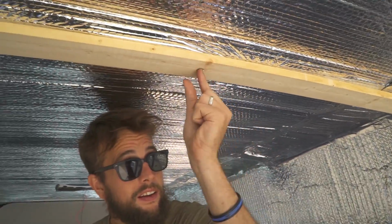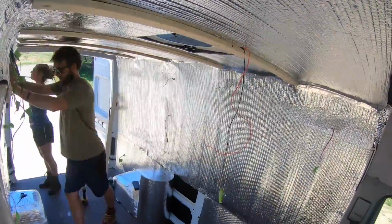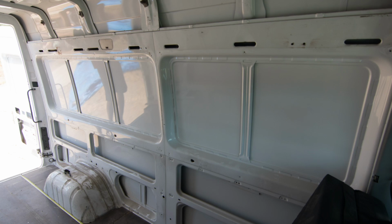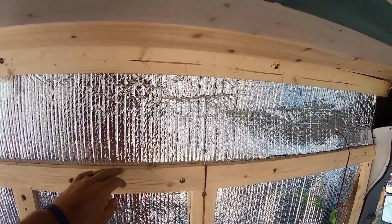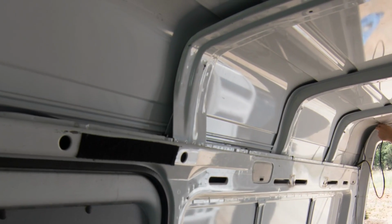They're 1 inch by 2 inch furring strips. You can get them at Home Depot, Lowe's, any lumber store. And we just kind of work from one side to the other, and we put the wood onto the existing ribs of the van. Another frequently asked question is, how do you get your furring strips onto the van without sending a screw through the side of the van? And how we do that is the van has a structural rib system throughout it, and each rib has a cavity inside, so it doesn't just lay flat.